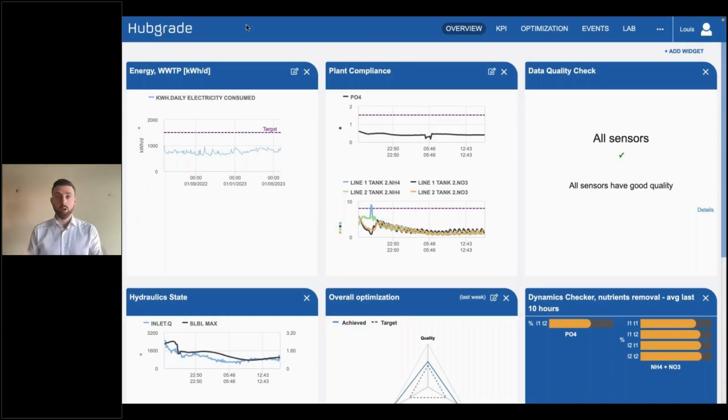Within a utility that's connected to this, they can administer themselves the users, their rights, and so on. The first screen you jump into is the overview screen, which is a customizable widget screen with the most important information that you would like to have and see there. And so I've set mine up this way, where you can track, for example, your KPI of kilowatt hour per day to see if you're on target in terms of energy efficiency, your compliance, your hydraulic state of the plant.